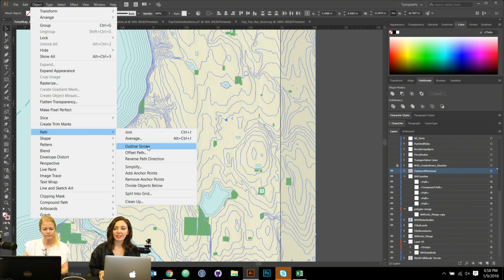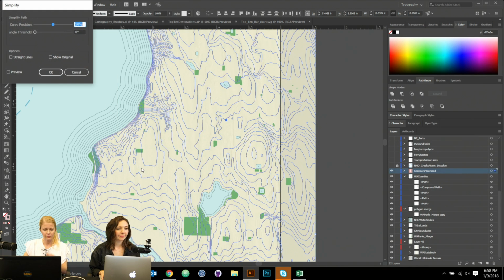Cool, I love those concentric lines. Really cool. It's fun. Preview.